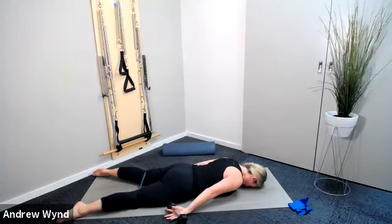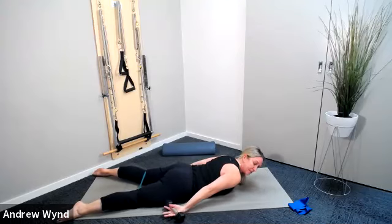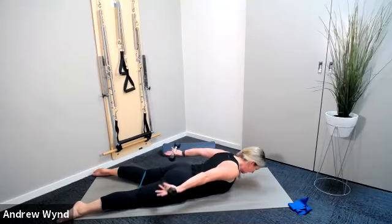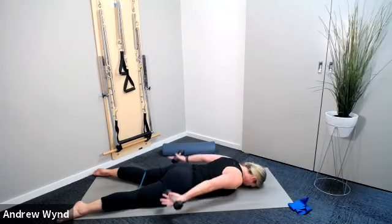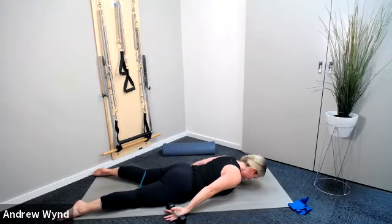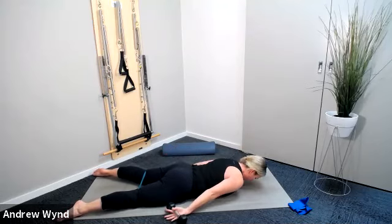10. You can choose to keep your head on the mat and just focus on the triceps at the back of the arms and the back of the shoulders, or you can keep your head up. Last 5. Ready? 5, 4, 3, 2, 1. Woo, feel the burn.